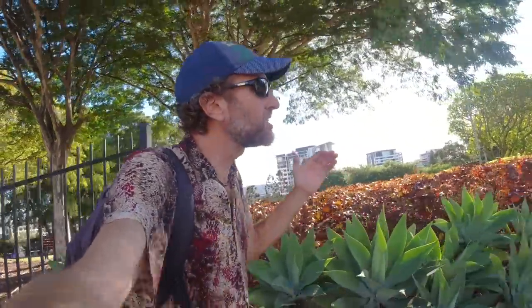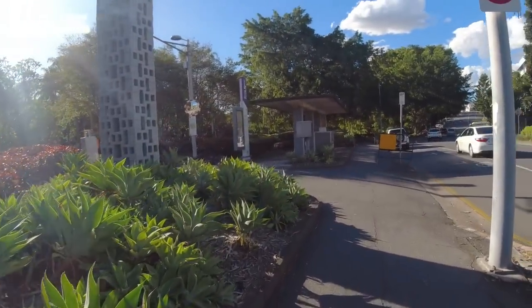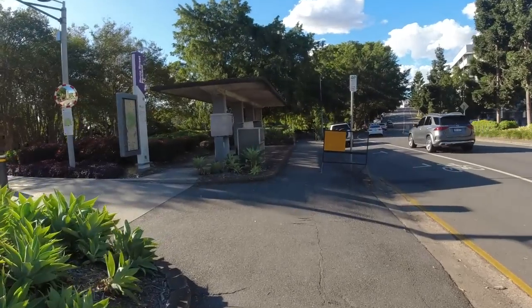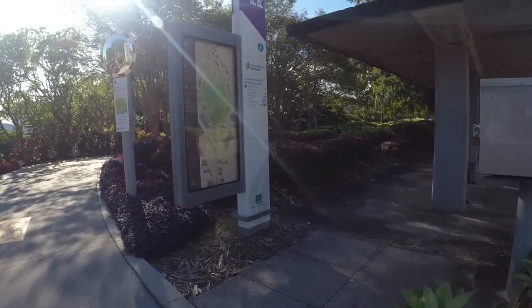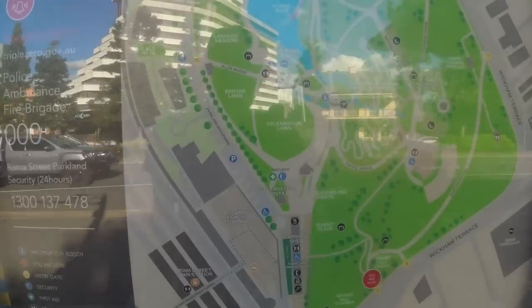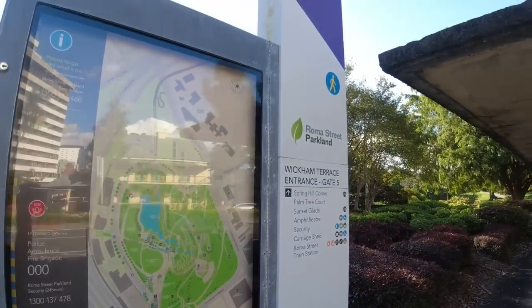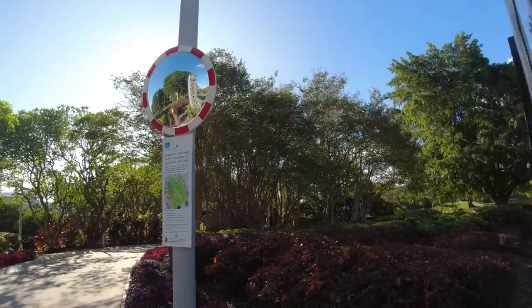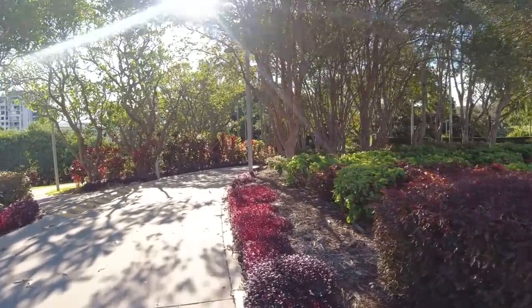So this is the Roma Street Park. Going to walk through here, show some of the plants of the region, maybe also from elsewhere, not sure, but it looks like a nice park. And as I walk along, I thought that I would talk about something.